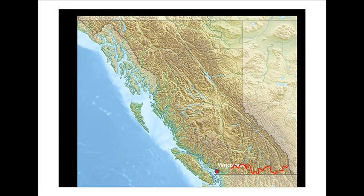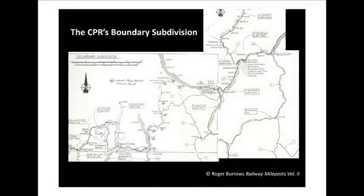The Canadian Pacific Southern route across British Columbia stretched from the Alberta border to Hope and the main line to Vancouver. The Boundary Subdivision existed between the subdivision points of Nelson and Midway and was given its name due to its proximity to the American border.